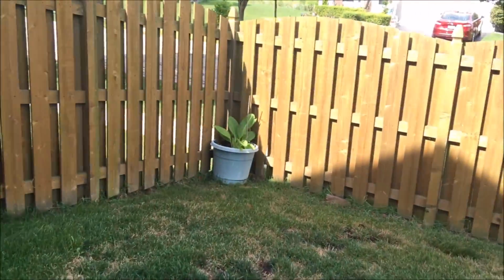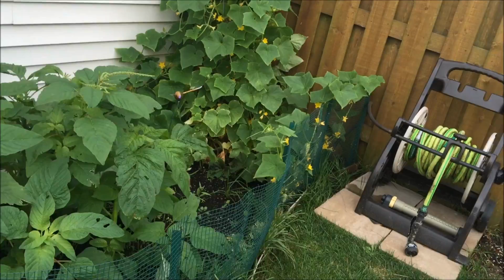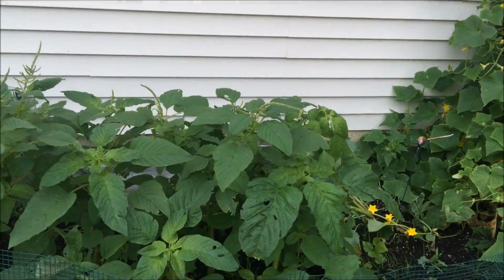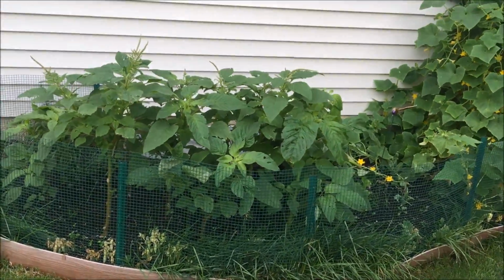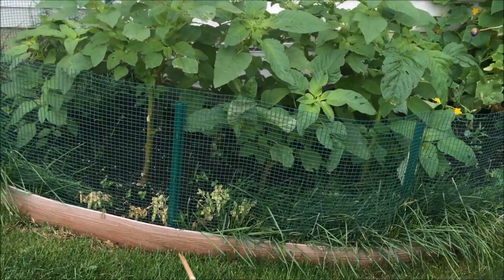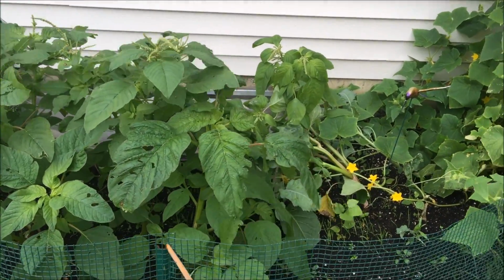Ooh, the comfrey leaves are bigger than I have ever seen them. Look at that. Yeah, there's the cucumber. Oh my God. Y'all, this is after a storm. This is wonderful. You can see how tall this got. I cut the most lower branches off of this one and it's the tallest. I need to harvest these today.